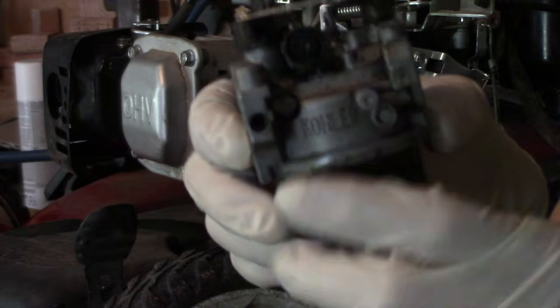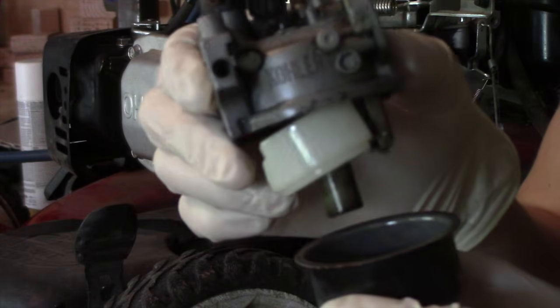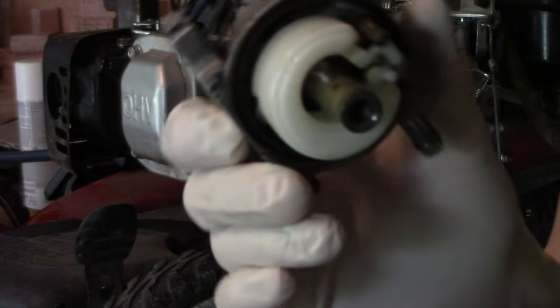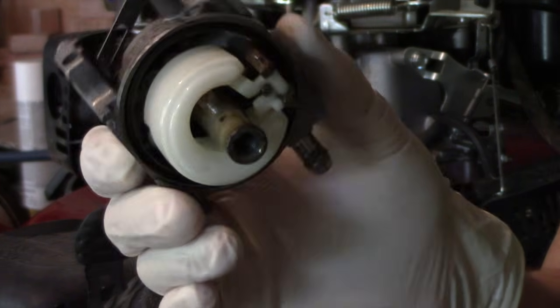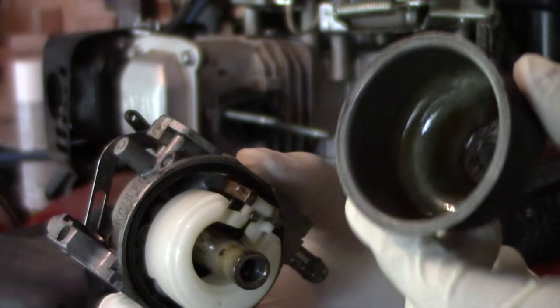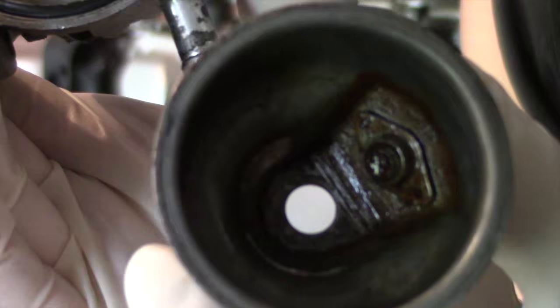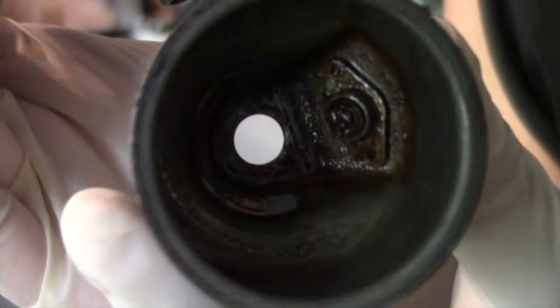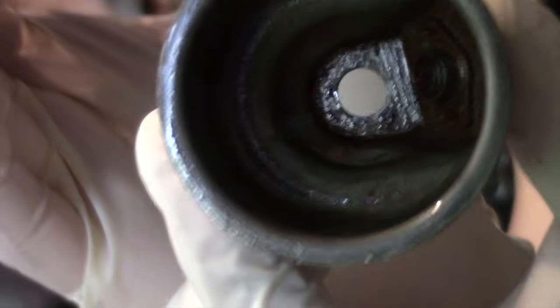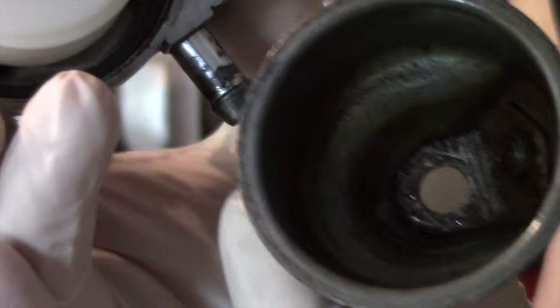Okay, so I just drained the gas out of the bowl of this carburetor, and let's take a peek what we have inside. So as you can see, the top actually looks relatively clean, and that's because I just cleaned it out a couple days ago. But now if you look in the bottom of this bowl here, you can see that corrosion and sediment. Well, actually there's really not much sediment because I really cleaned it all out, but you can definitely see the corrosion that's going on in there.